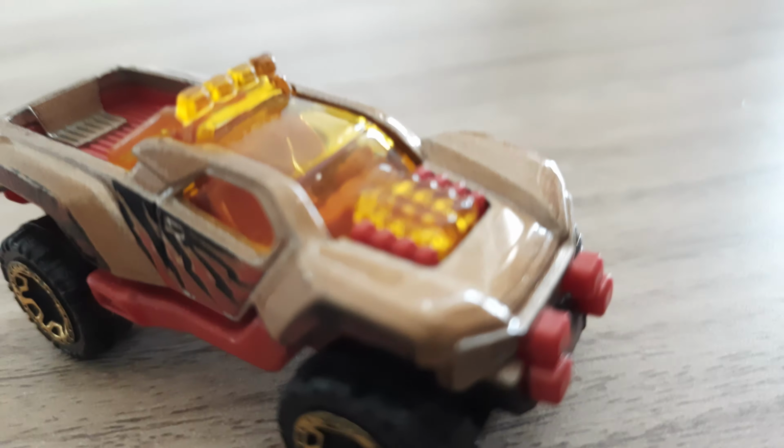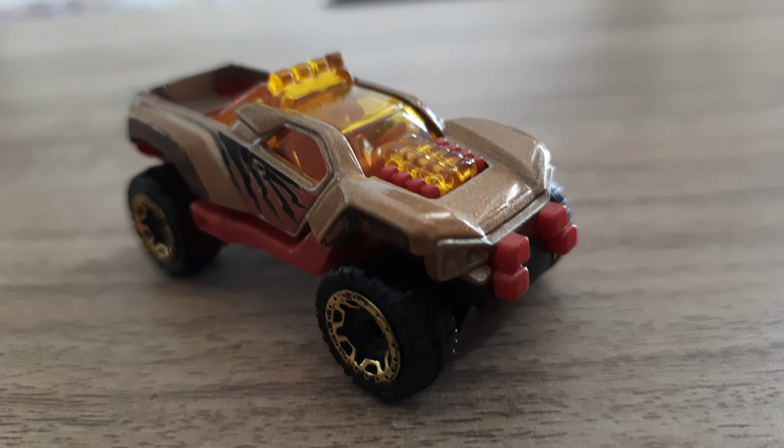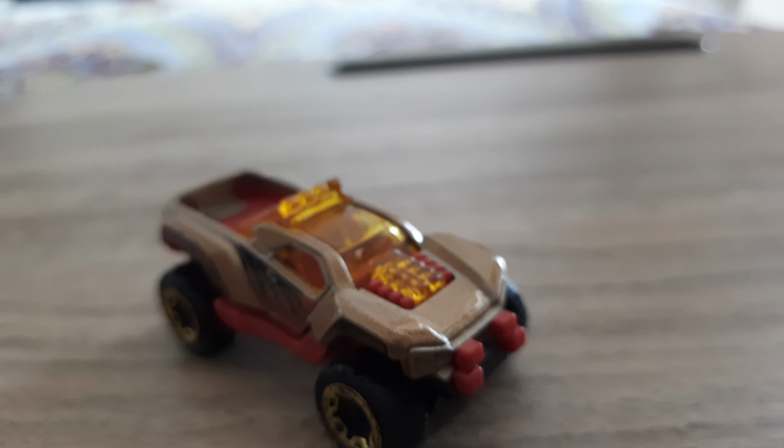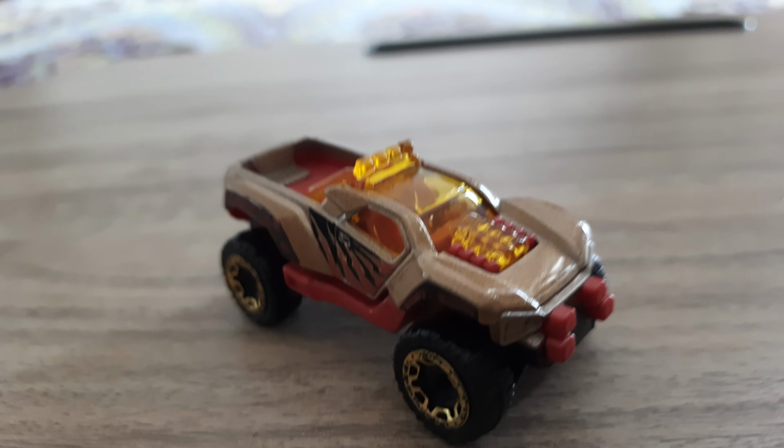Vroom, vroom. So friends, let's move on to the last car in today's video, which is this Jeep car. Friends, this car is good, but I don't like the design, and it's pretty fast.